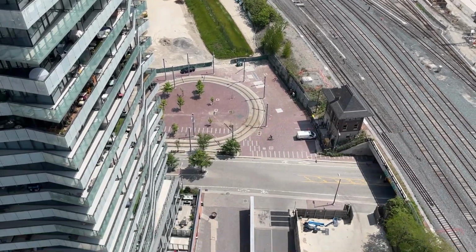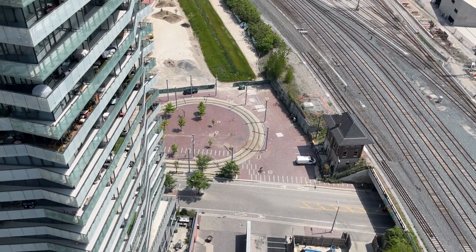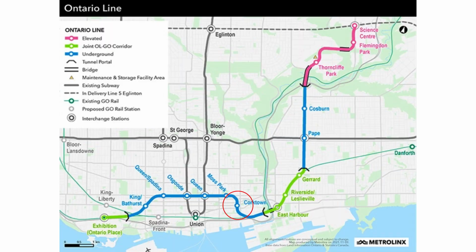And also if you look down there, there's a streetcar loop. So in terms of accessibility, it's not too bad. You have access to the streetcar. And in the near future, there's going to be the Ontario Line coming up, which is going to pass through this neighborhood. Corktown station is going to be the closest station in this area.